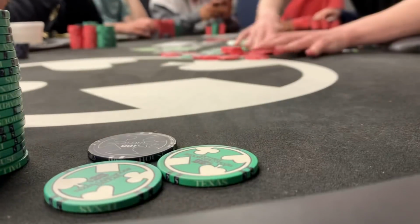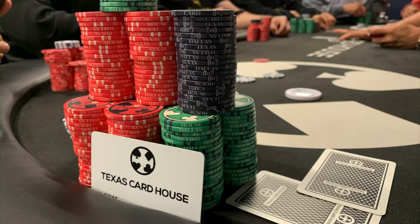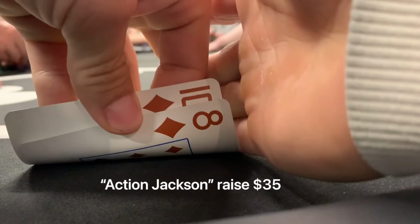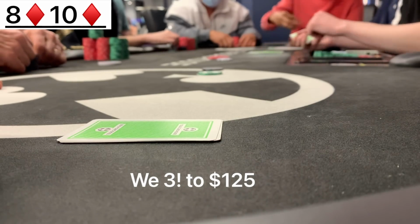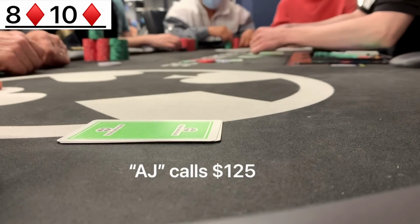The action is heating up and the chips are flying, which means stacks are getting big. We add on for another $1,500. Now we have a stack of about 3.7K, matching the biggest stack at the table, ready for the next hand. Under the gun straddles to 10, Action Jackson makes it $35 from under the gun plus 2. We have 10-8 of diamonds. We should be 3-betting or folding this hand from early to late position. We decide to 3-bet this time, make it 125, trying to go heads up here in position against AJ.